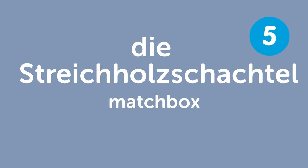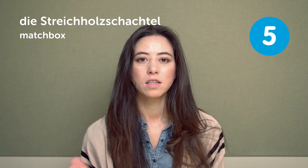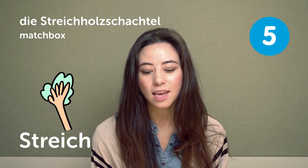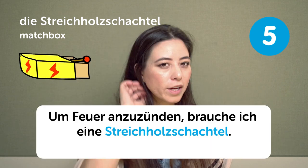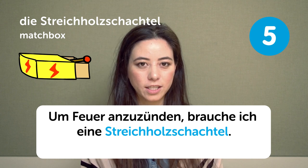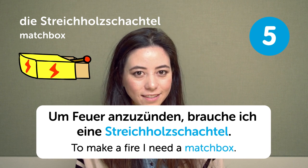Streichholzschachtel, matchbox. It's die Streichholzschachtel. So Streichholzschachtel consists of three different words. Streichen, Streich means rub. Holz is wood. Schachtel is box. Um Feuer anzuzünden, brauche ich eine Streichholzschachtel. To make a fire, I need a matchbox.